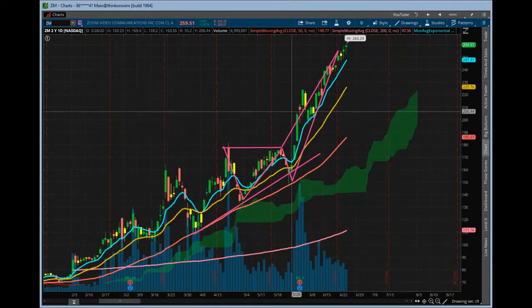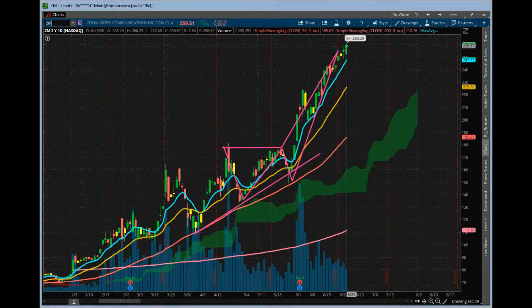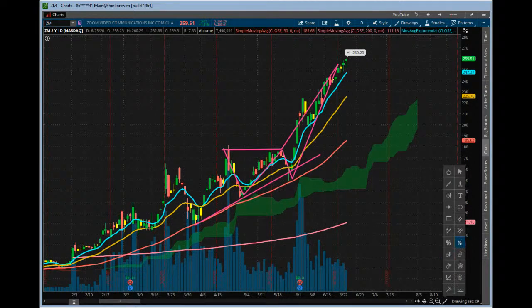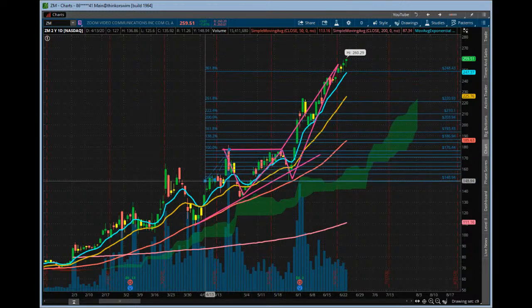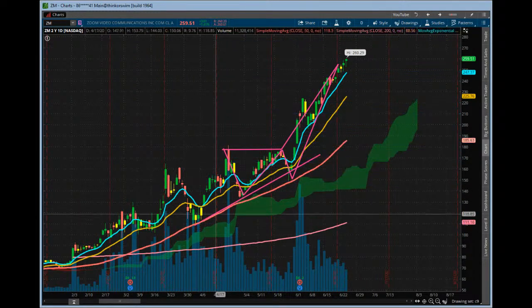Let's take a look at Zoom. Look at that. Continuing to just grind its way up to all-time highs. I mean, this one, I think it's already past this crab pattern area right here to look for. It's already past the 3.618. I mean, who knows at this point?